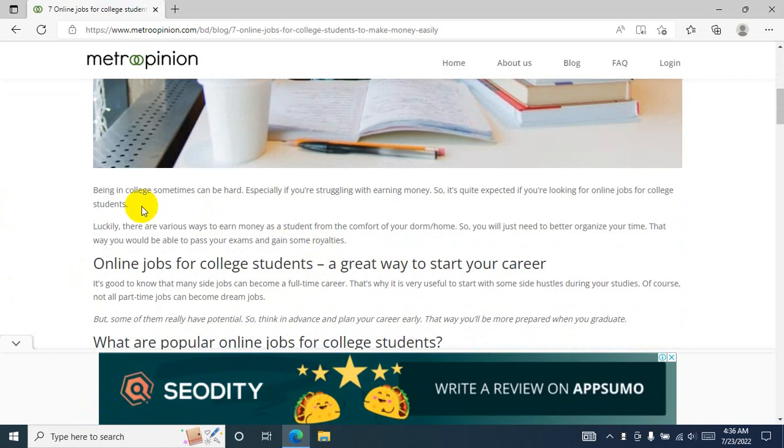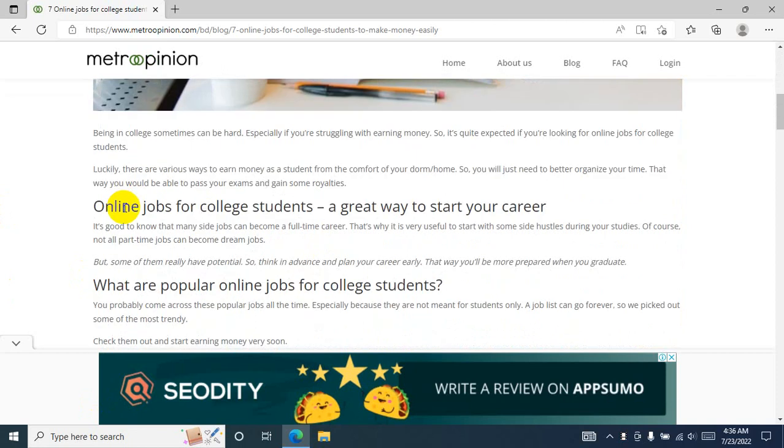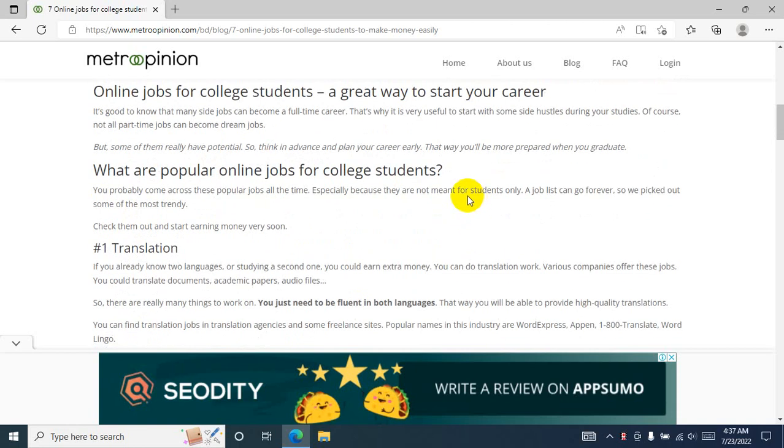Scroll down. This one is actually a blog post. The beginning in college can sometimes be hard, especially if you are suggesting earning money, so it's good. And they have online jobs for college students, a great way to start your career. Okay, it's good. Many people don't know you can do a job, and you can even do it full time. It's good for your career, and very good, of course.